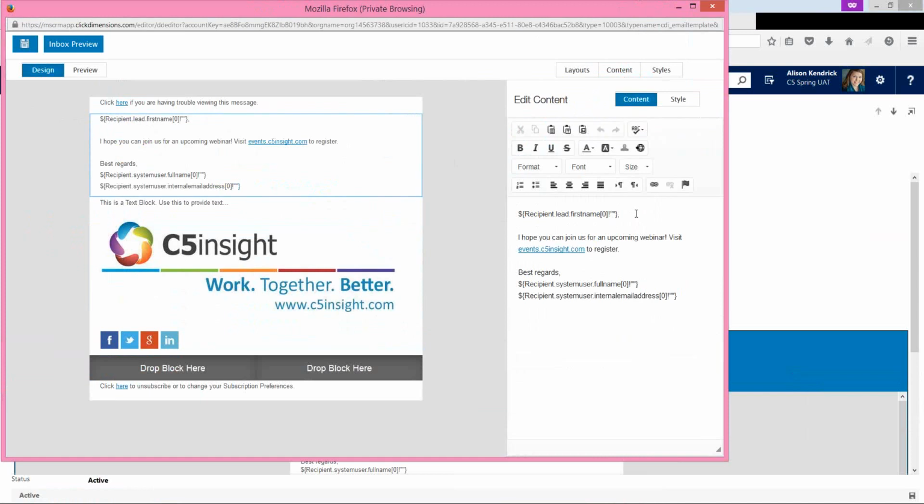Another really cool feature is that you can personalize emails, so that way when a lead or a contact receives them, it will use their first name. You can also tie in information such as their account manager, email addresses, phone numbers, websites, etc. So I just put together a really quick email. You can also add links, and you can also add images here.